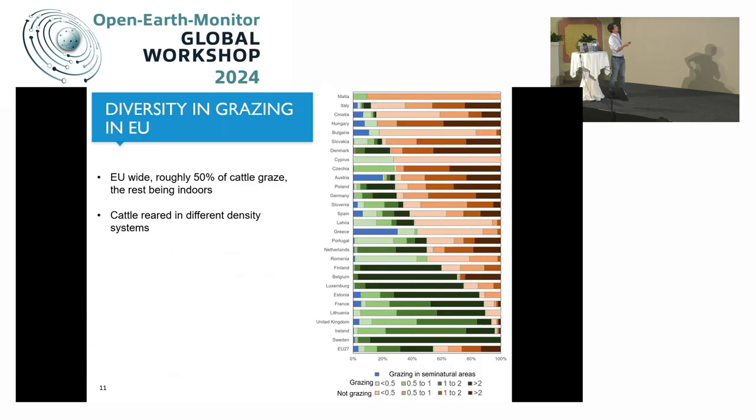This is just a summary of this data. So countries sorted out based on both the type of grazing. So green numbers are grazing, so outdoor. And then we can see the densities. And I'll come back to this later, because in some countries we see most cattle being in areas with very high densities, like Sweden, Estonia, Luxembourg, Belgium, Finland, also the Netherlands.